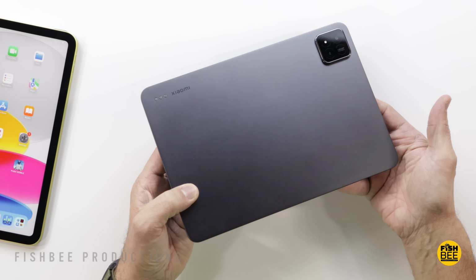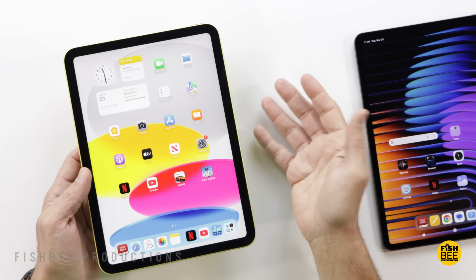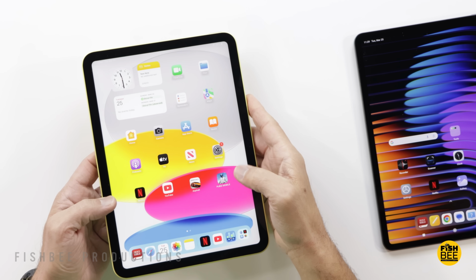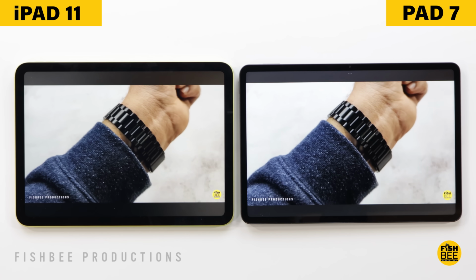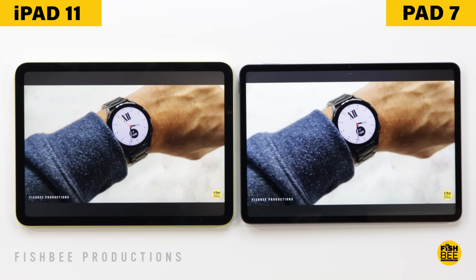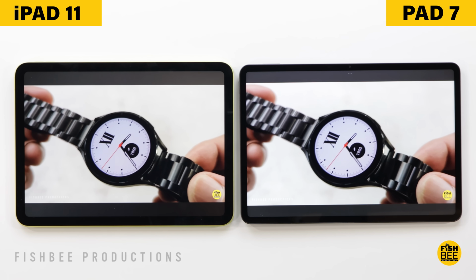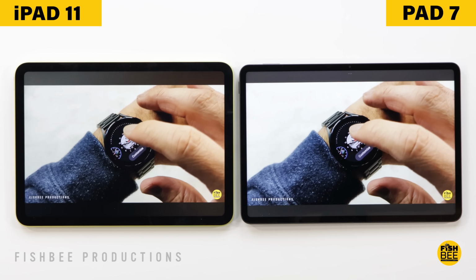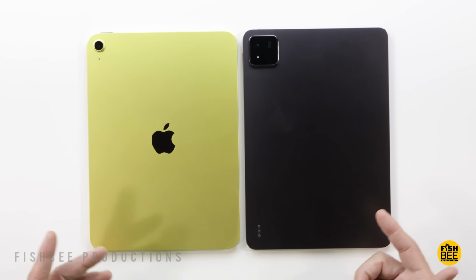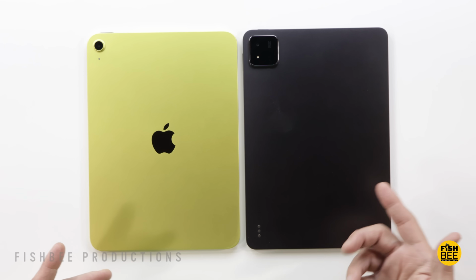One advantage for the new iPad is you can go up to 512 gigabytes of storage versus 256 for the Xiaomi Pad. You also get 6 gigabytes of RAM in the new iPad versus 8 or 12 gigabytes for the Xiaomi Pad 7. The Xiaomi Pad 7 does weigh a little bit more at 500 grams versus 477 for the iPad 11. Both of these actually have pretty nice build quality and feel a little more premium than what you would expect for the price.